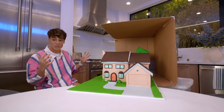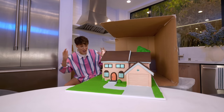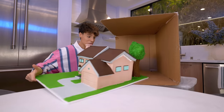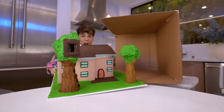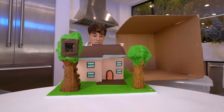There's a treehouse! Give me the treehouse! There's a treehouse! Oh my god, I can't even decide which part I like better! You guys are not ready for the back! There's a treehouse! They made the treehouse!